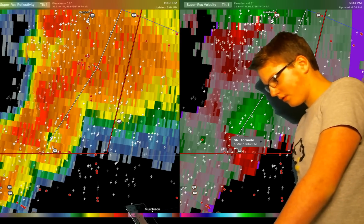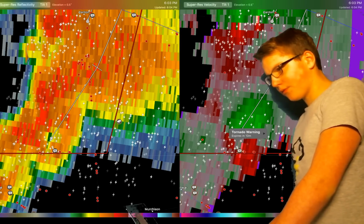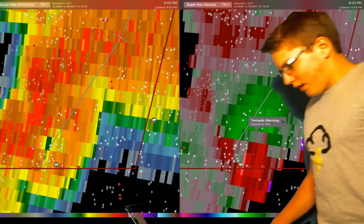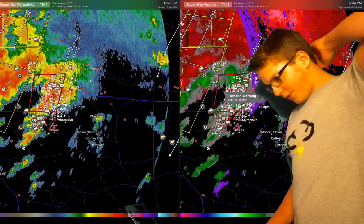Further south, 5:50 p.m. So as of 15 minutes ago, there was a tornado reported on the ground right there. And those are the real storms we're watching there.